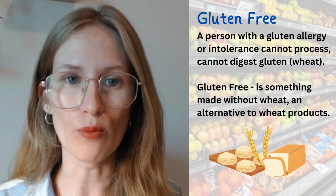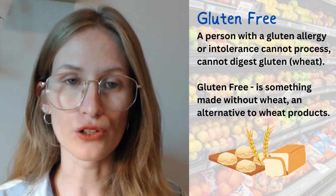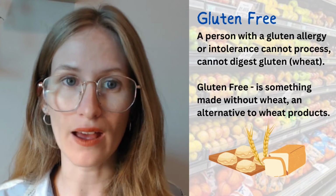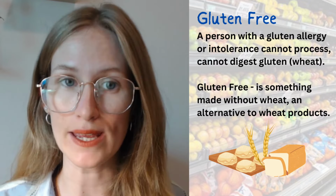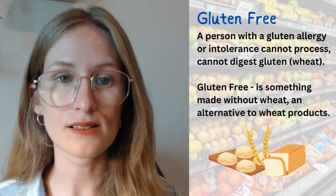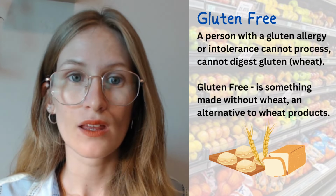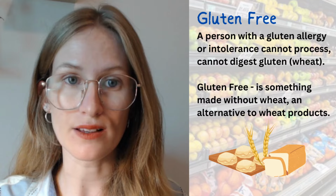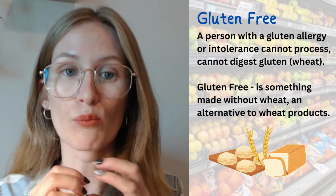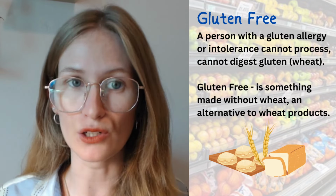Gluten-free. This wasn't so common 10 years ago, but it's becoming more and more common now. Gluten-free is someone whose body cannot process wheat or any foods containing wheat. So, for example, bread, pasta, cereal, any sort of dough, cakes. This is either because they actively cannot eat it, their body cannot process these enzymes, these proteins, they cannot break them down. Or it's because the person has chosen they do not want to eat gluten.